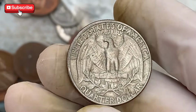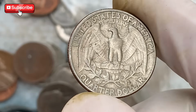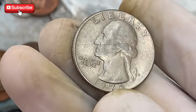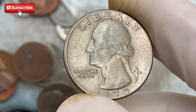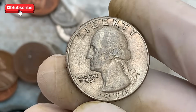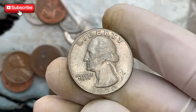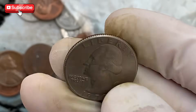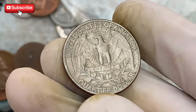For collectors in the 40 to 60-year-old range, this coin holds a special kind of nostalgia. It represents a time when minting practices weren't as automated and digitized as they are today. Mistakes happened. Blanks got mixed up. And those mistakes, when preserved, became incredible opportunities for collectors to own a truly one-of-a-kind piece of mint history.